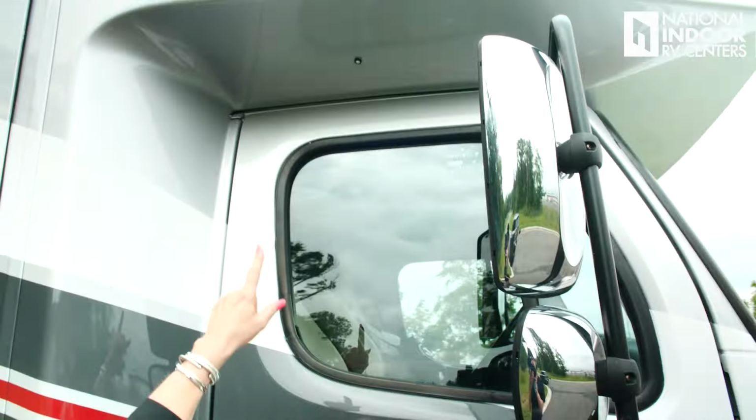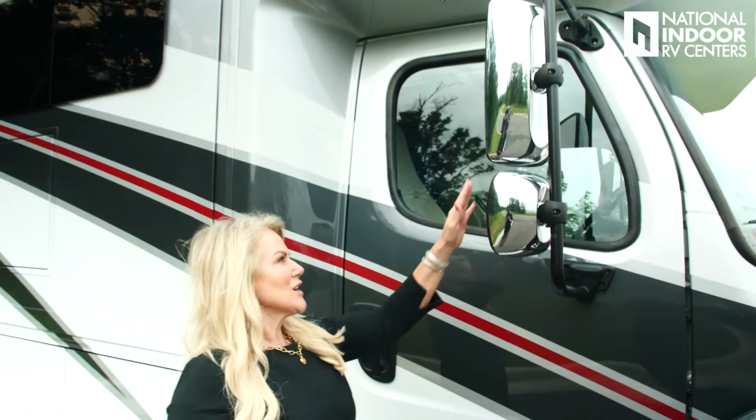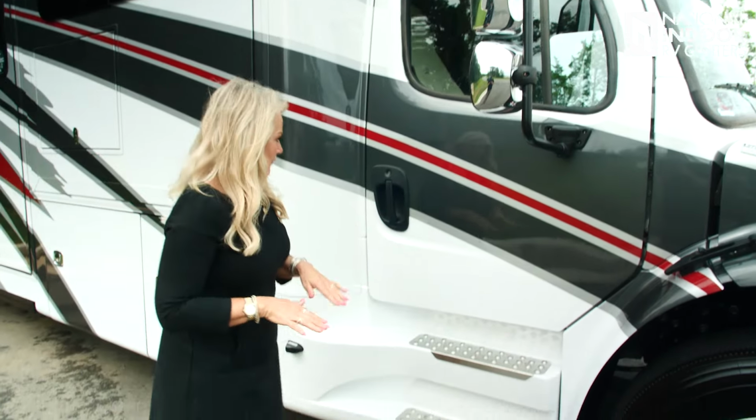Right at the entrance door, you've got a little light to help you safely get in and out of your coach. And then you've got your external mirrors, and they are defrost. You're going to adjust those manually to make sure you've got the best viewing when you're driving down the road.